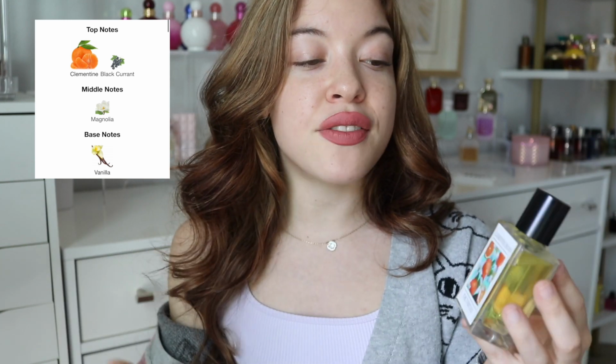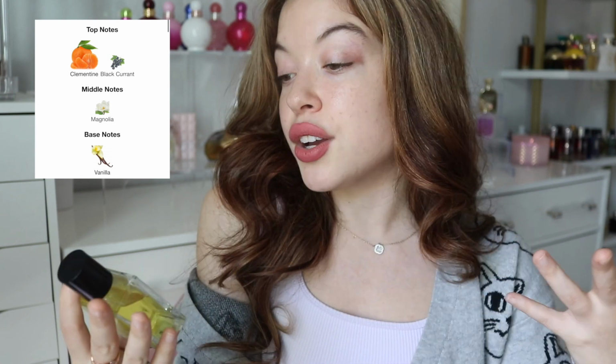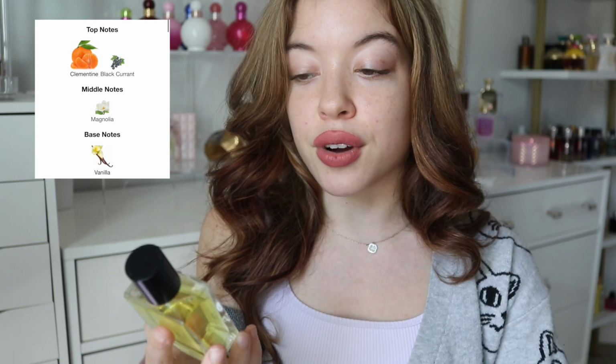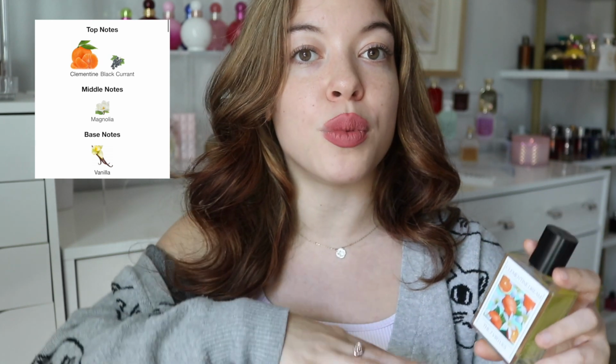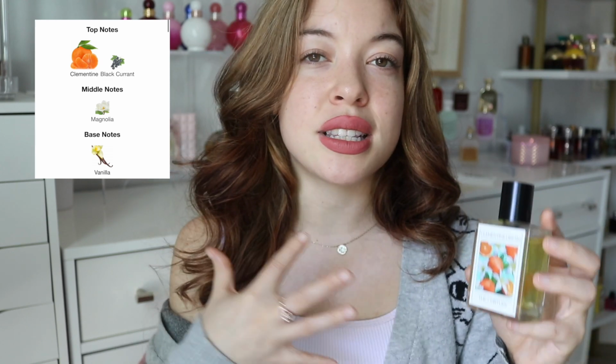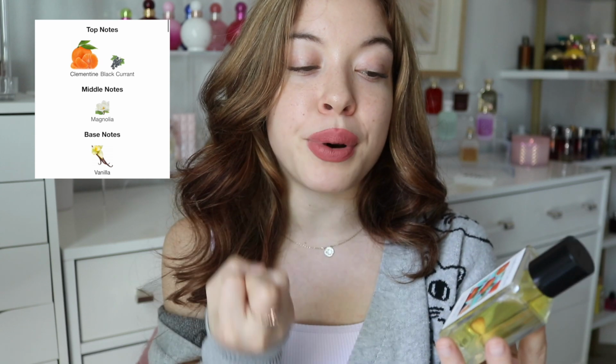So if you guys have smelled this, if you're getting decent longevity, please let me know in the comments down below. I could have got a bad batch, or that could just be the nature of the fragrance. Like I said before, as I continue collecting, I don't need every fragrance to be super strong, super bold beast mode, but I would at least like it to have pretty decent longevity, especially when we get into almost the $100 price range.